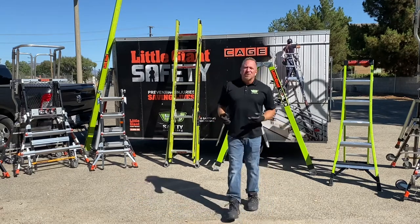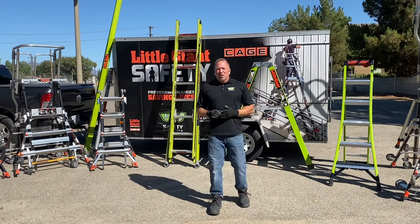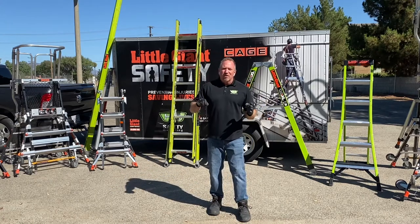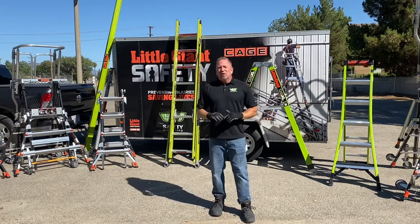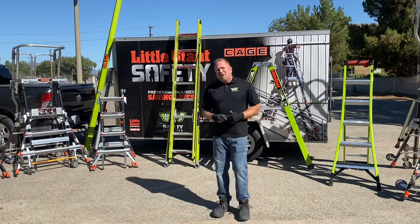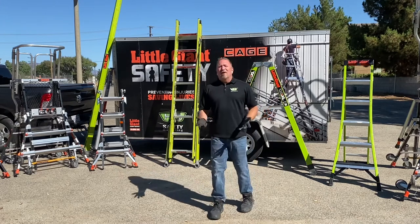So the first thing I want to talk about is selection. Just like anything, you want to choose the right tool for the job. So, you know, a $60 Proto screwdriver is great when you use it as a screwdriver. Once you start using it as a chisel or a pry bar, all bets are off. So we always want to make sure that we're choosing the right tool for the job, and that includes our ladder. So the first thing you want to think about when choosing the right ladder for the job is, what is my ladder made out of?